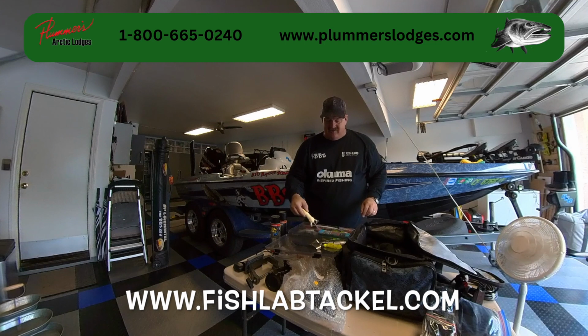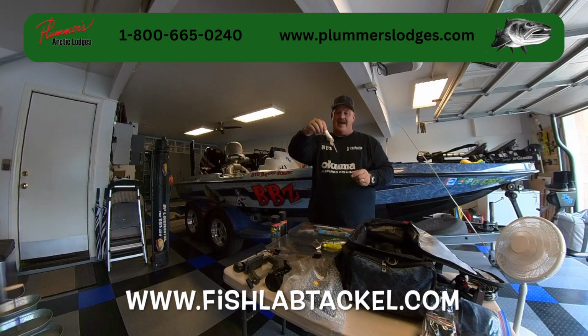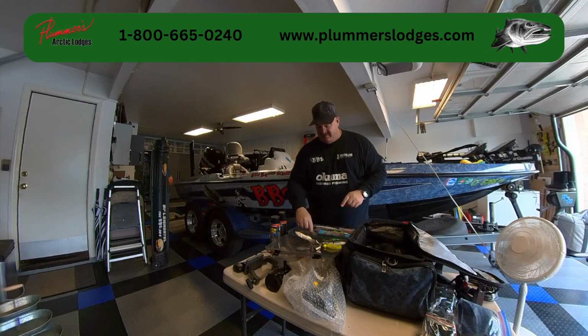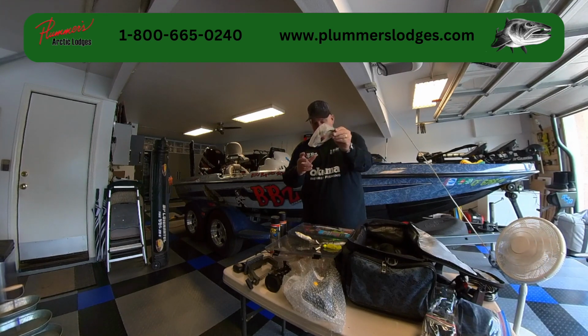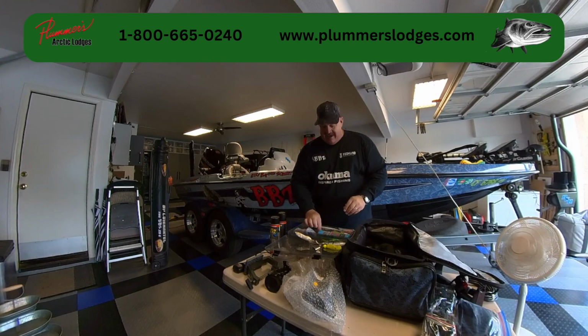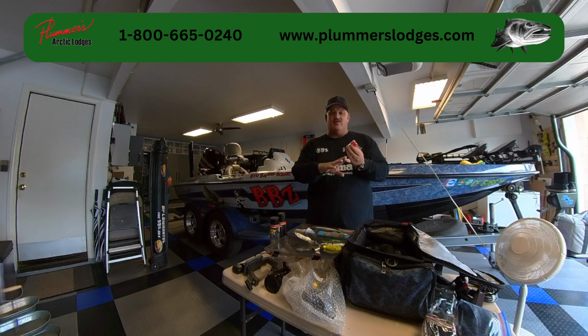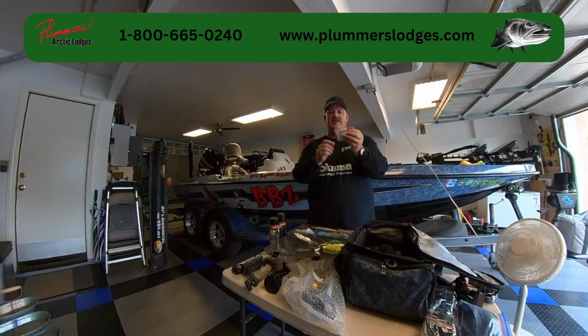I have our last year's model from Fish Lab, the rat, double plopper rat. But here's some of the things I have in this box that's important. Extra pair of glasses. I have super glue. These are brand new bottles that are sealed. Super glue does a lot. Fix rod components. You could fix a bunch of broken things, but also it's safety.